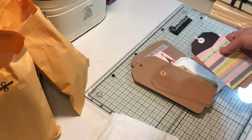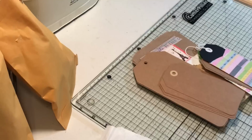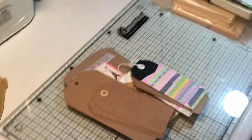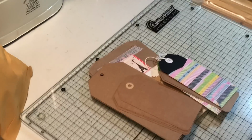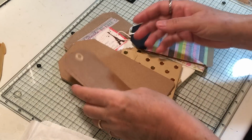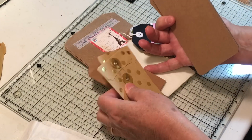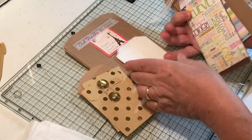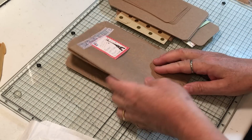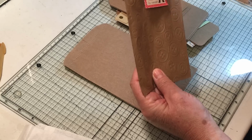So hopefully, I'm just going to move you over a little bit so that I can make this go down and you can see better. Okay, so lots of craft tags and little envelopes, bags again, glassine bags. And then these are embossed. She's run these through an embosser.